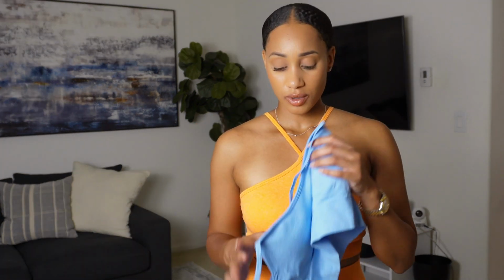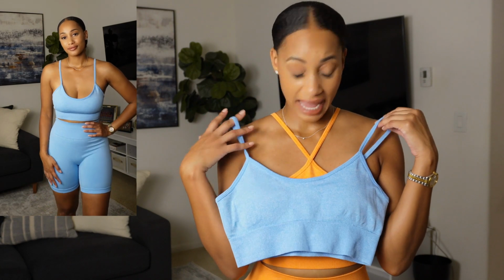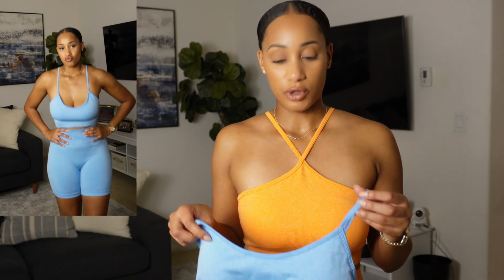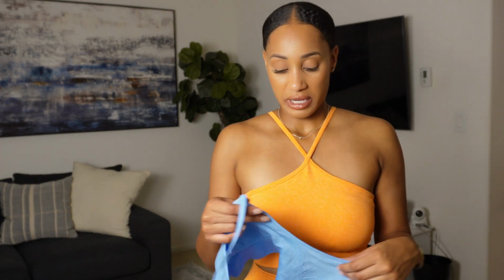Can't beat that. So the next one on the list is this beautiful three-piece, light baby blue workout set, similar to the orange set that I have on currently. It's seamless, it has the padding. This padding though is a little bit thicker in the bust area, which I like. And for some reason, I don't know if it's the batch that I got, it is a little bit bigger on the top. So it does have the adjustable straps as well. I will need to adjust it, but it seemed a little looser than I would like in the top.